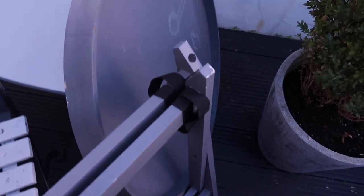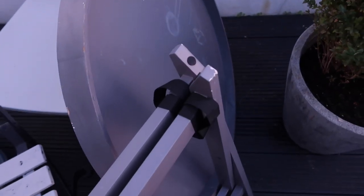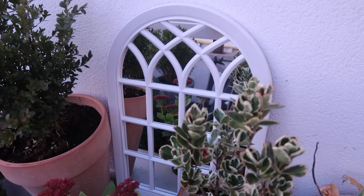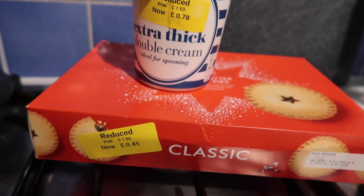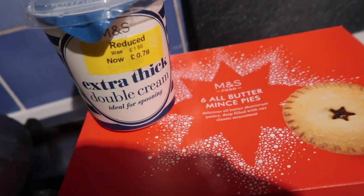Let it dry outside on the roof deck because thankfully it's a nice dry evening. Some of you may remember this mirror that I picked up from Poundland that's now living out here. Quick shout out to M&S yellow stickers for making my day. I mean, what's not to love about this situation?